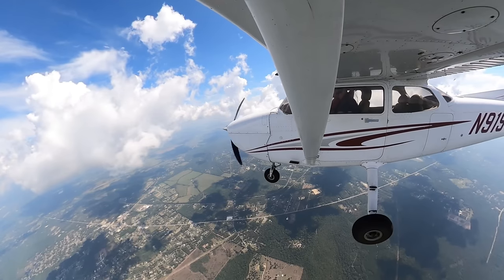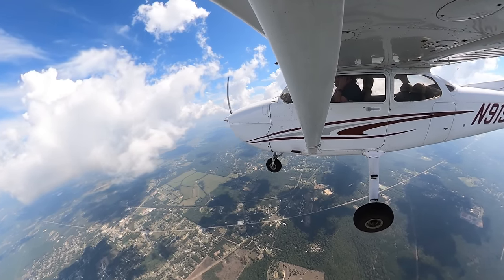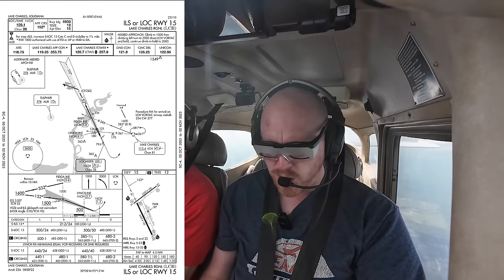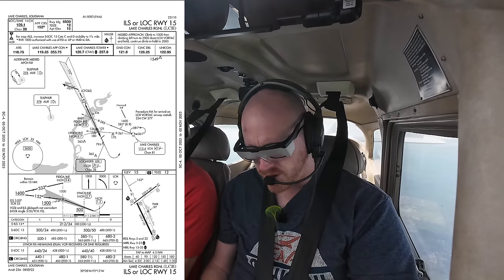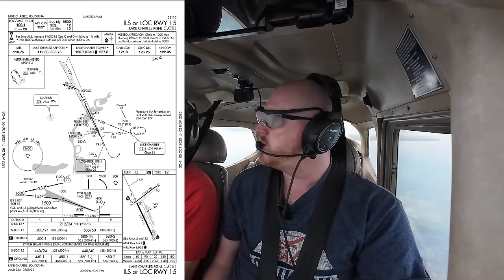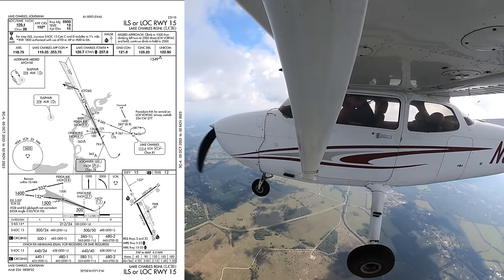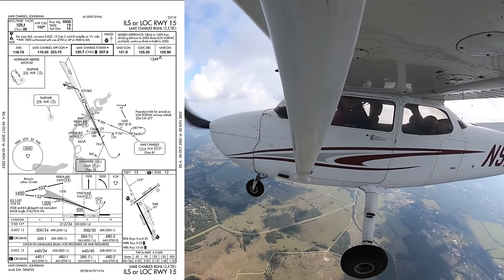That's it. So with our approach planned, it was time to start briefing the approach down into Lake Charles. We're heading 152 on the approach. Minimum, so we've descended to 1,600, but they're going to tell us to descend as we get closer because we've got radar vectors. Minimums for this approach will be 212 feet, which is about 200 feet AGL.